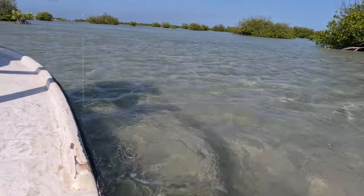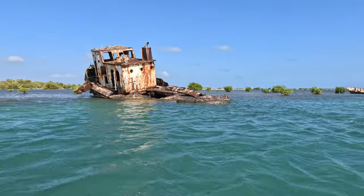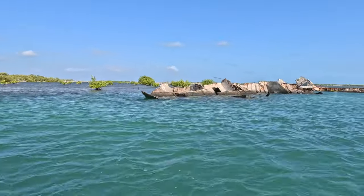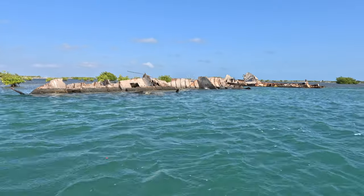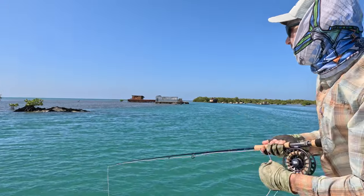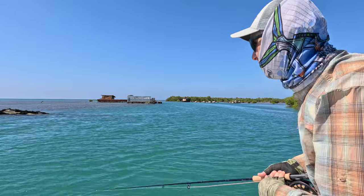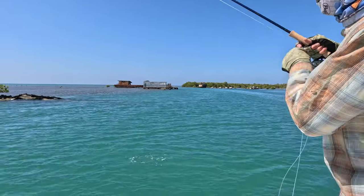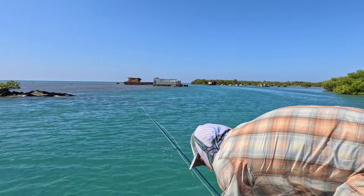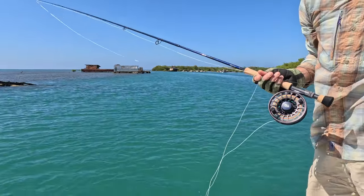Grab the leader. We're fishing these wrecks. We have all this old machinery and boats and all this kind of stuff. Oh gosh, little guy. And so we just know there's gonna be a bunch of fish around here. So we're throwing an intermediate line. And that was the first. No, no, no. You wanna keep this?